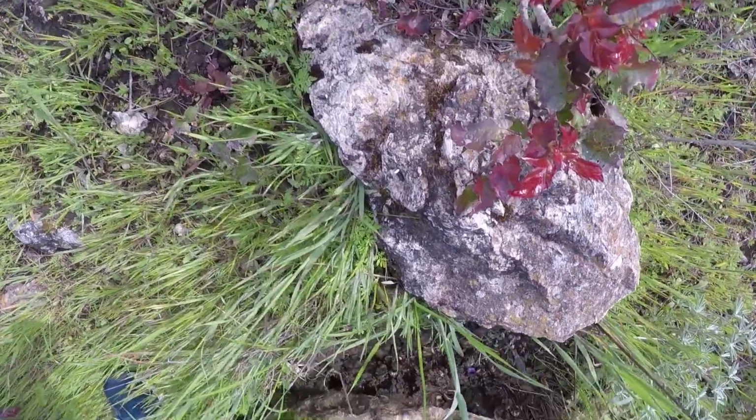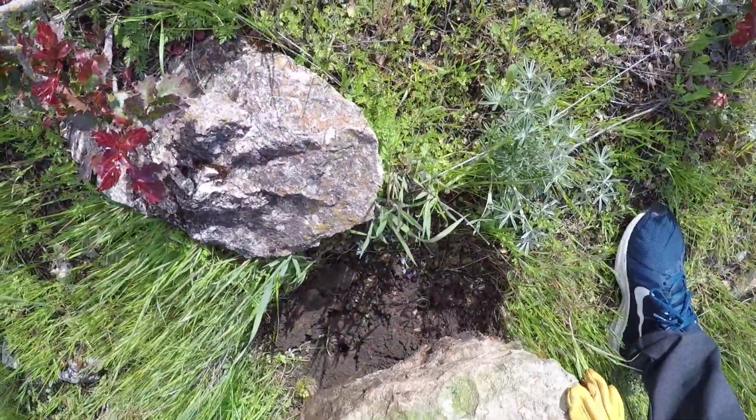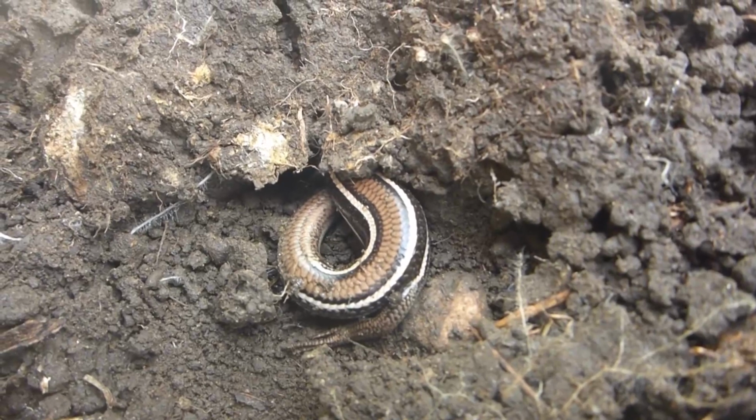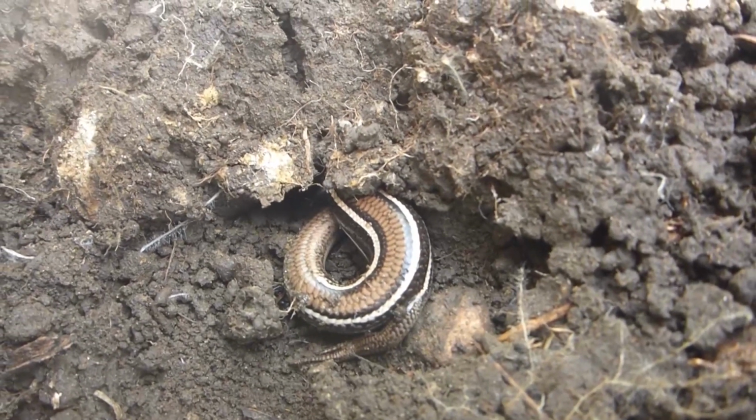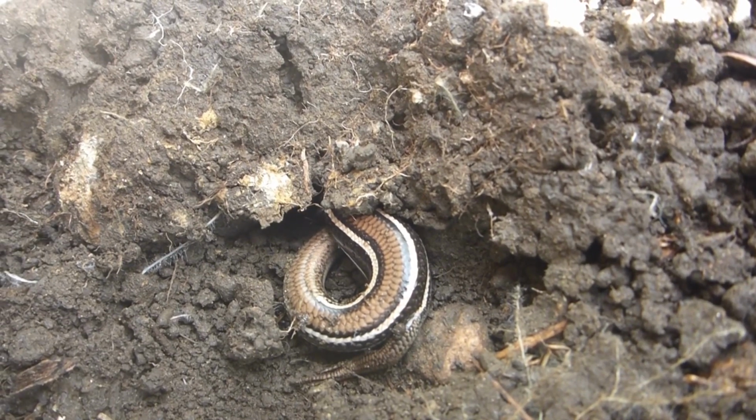Here we see an alligator lizard hiding inside this crevice. Two more, and the skink. We have a close look at the skeleton skink. Juveniles have blue tails that are very vibrant. Adults have more of a brownish tail.